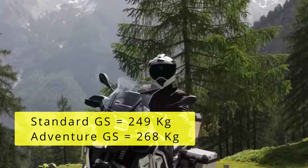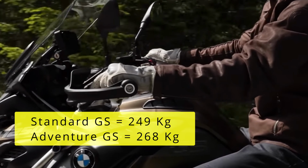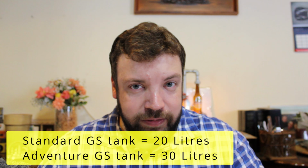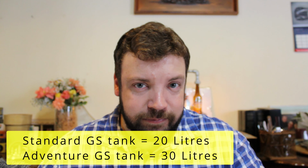Curb weight for the 1250GS is 249 kilograms, and the Adventure model is 268 kilograms. Fuel capacity is 20 liters for the GS, and for the Adventure, 30 liters.